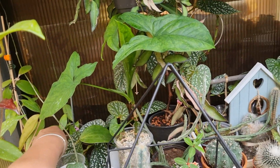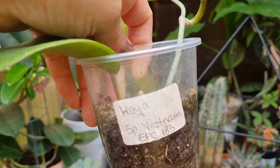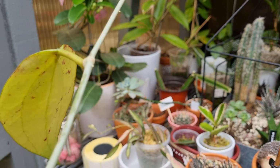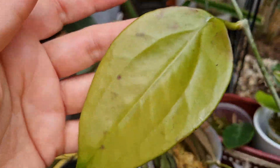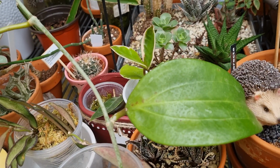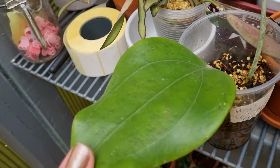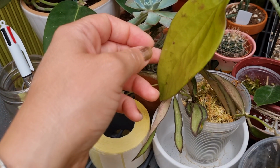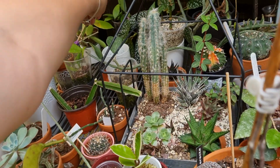Oh, this Hoya has been in my collection for a number of years. Hoya species Vietnam APC 183, and I'm so happy that it grew another leaf, as you can see. Very beautiful. I watered recently. This one grew this year as well. I mean, look at how beautiful it is. And this was the main leaf on the Hoya. I'm so happy that it grew this one. Absolutely stunning.